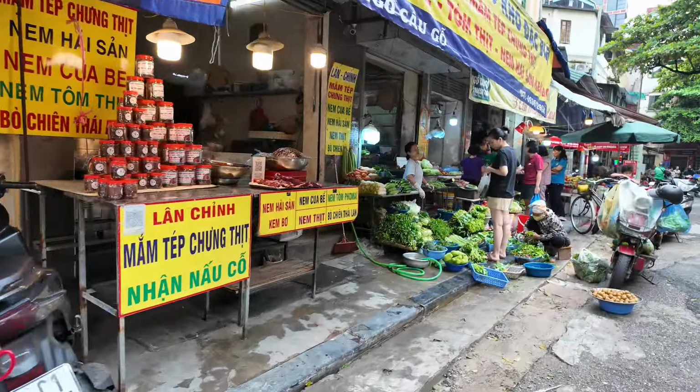I'm not sure how you call these fruits though. I remember coming here a year ago on a food tour. So here are where locals are really having their breakfast.